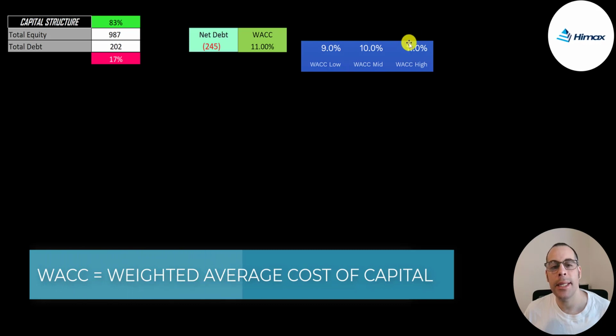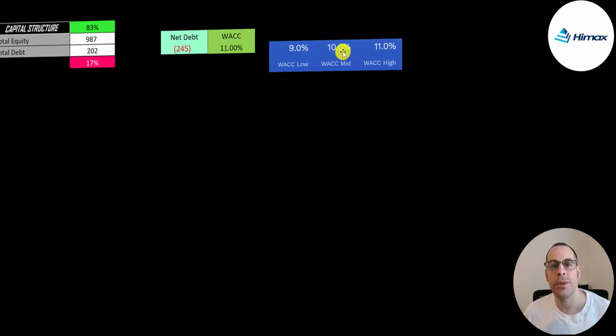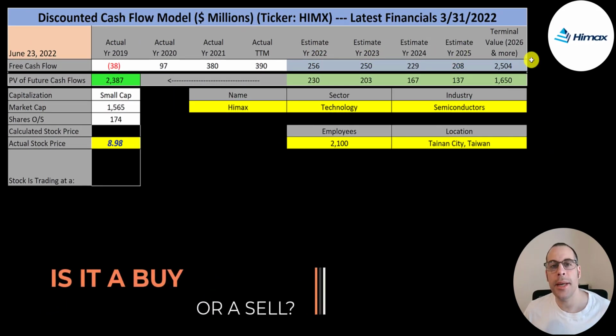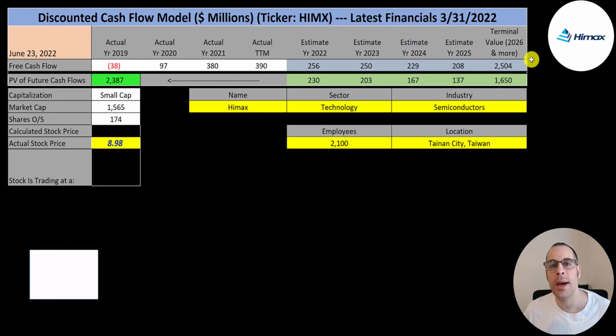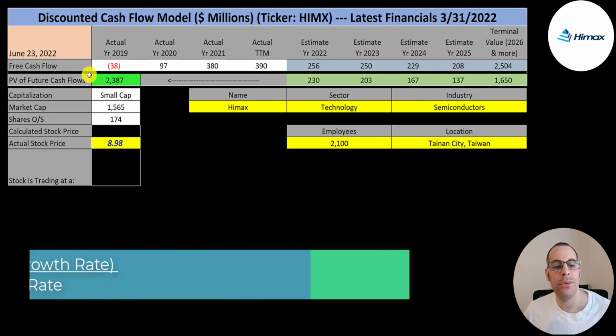I gave them the highest WACC of 11%, and that's a discount rate we're going to apply to the future cash flows. We estimated 4 years of future free cash flows. We also estimated a terminal value, which is all cash flows past year 4, that's $2.5 billion. We discounted those numbers back to today using the weighted average cost of capital. We get a value of the company of $2.4 billion.